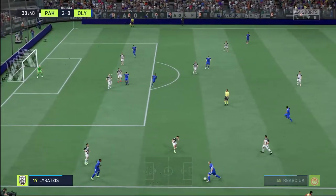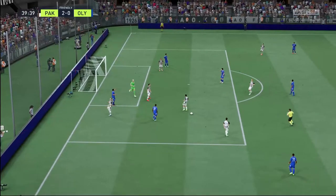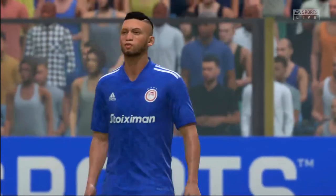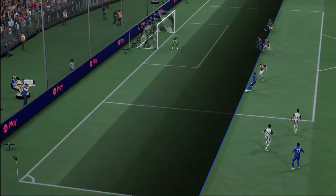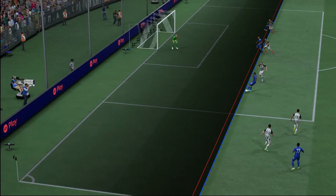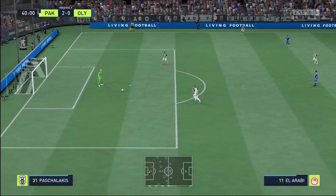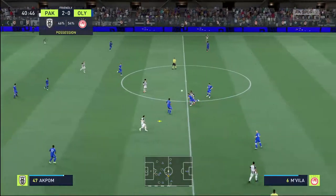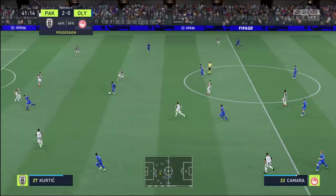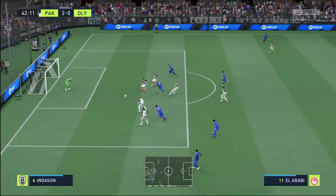Could cross it in here. Rodriguez. Wonderful chance. And offside by a very small margin. Well, there it is. The hosts haven't had that much of the ball, but they've certainly shown an ability to counter-attack when they win it back. I expect more of the same. I think it's been a really good performance from them so far.